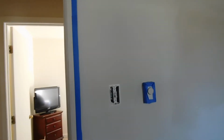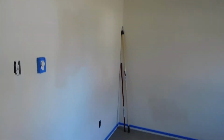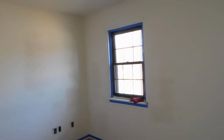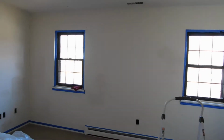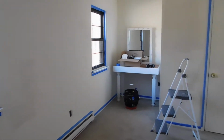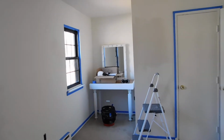But this is the master bedroom as you see it. Courtney already came through here and taped off the trim, taped off the windows. I'm getting ready to do some spackling in the ceiling, change out that vent, take the smoke detector down, and get started with it. So this I'm super excited about. I've been itching for months to get in and do some home projects, do some painting and things like that.